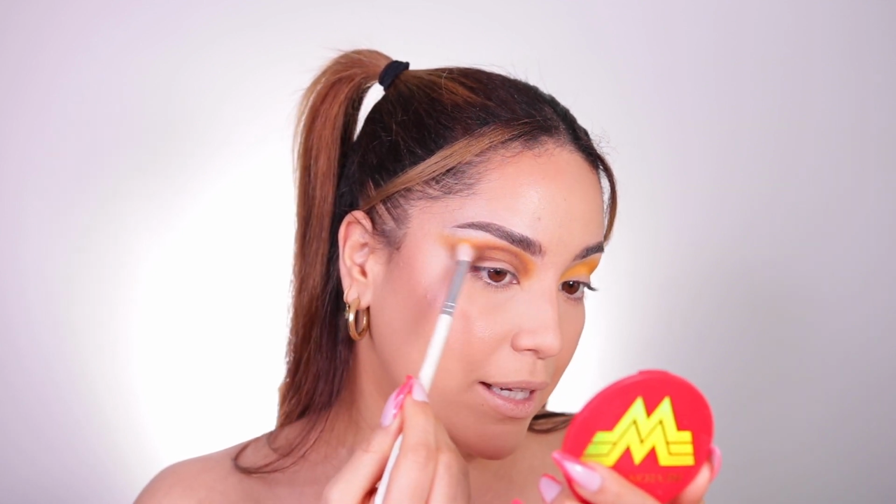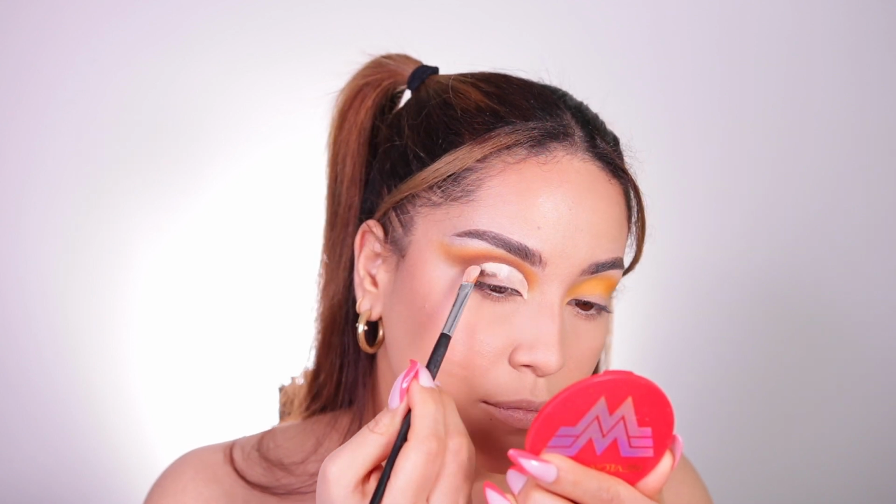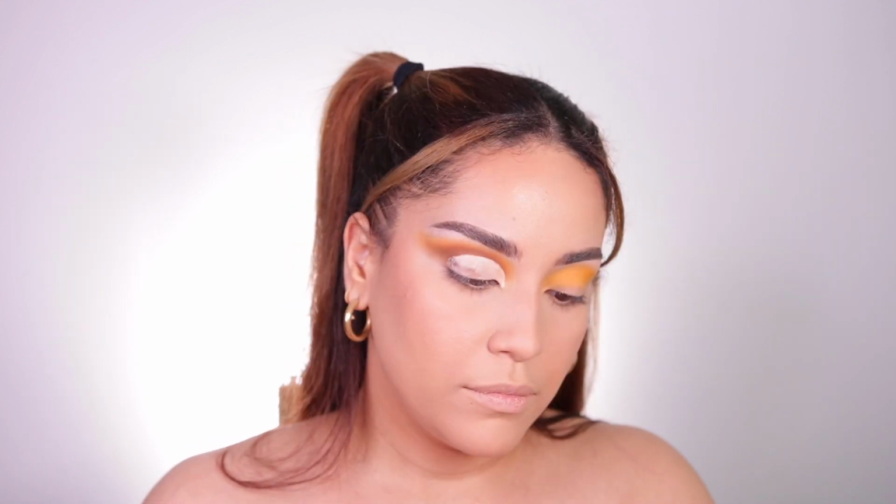Now we're gonna go ahead and clean this up, and we got ourselves something going on now. Okay. And as always, I do like to use concealer just to clean everything up. I think, I don't know, to me it's easy, it's quick.